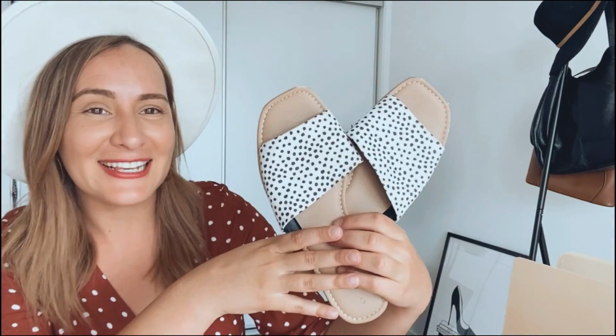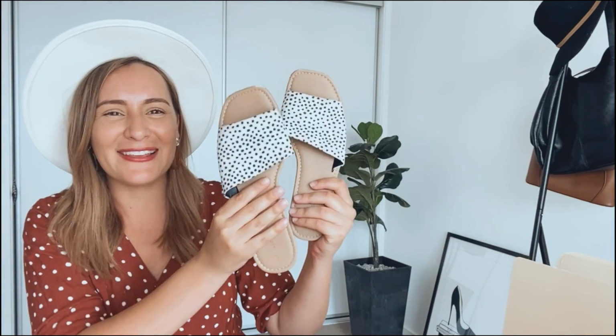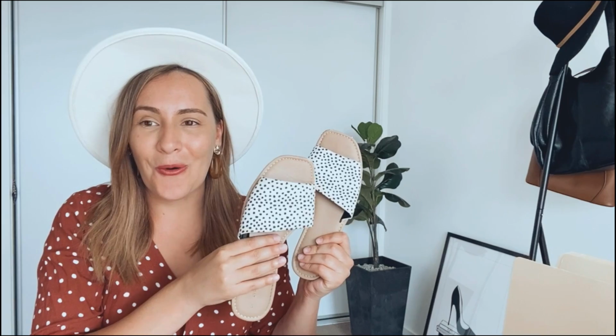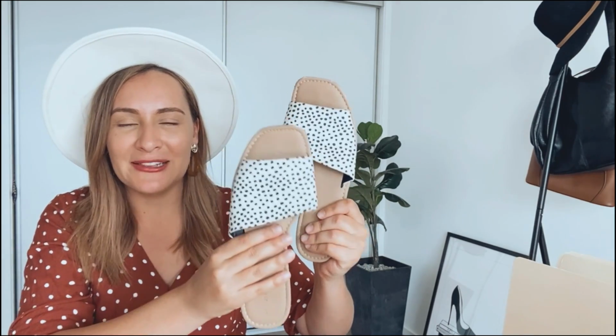Polka dots. I got these from Kmart yet again. And I've had them for over a year, and I love them because they're polka dots. These are my fun slides. These are my slides when I'm wearing all black or all white or just a block color and I need a little bit of fun in my life, but I don't want it to be too fun stiletto style.